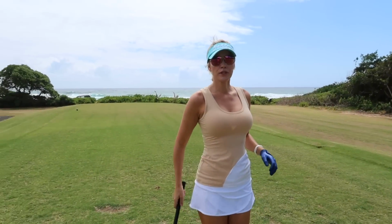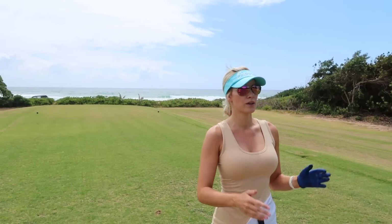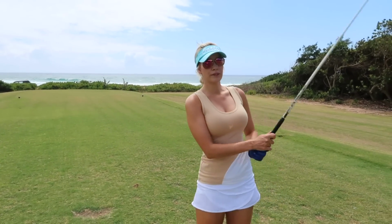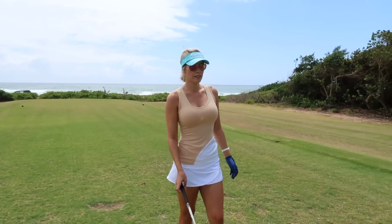This is number 3, which is a long par 3. It's playing 215 yards today, but it is downwind, which helps. We have the ocean view in the back, which is really nice, and then we have palm trees that surround the green, which is very beautiful. For longer or more difficult par 3s, I just really try to focus on hitting the center of the green and then executing with a good shot. So let's see if I can do that.